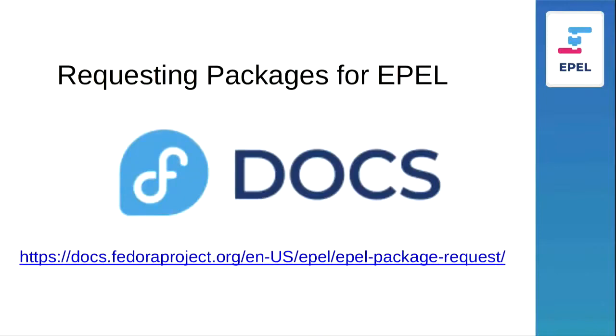One of the things that happened, actually over a year ago, is we moved to Fedora Docs, but our most popular page, other than the front page, is EPEL packages requests. This is the URL. Basically, go to Fedora Docs, click on the EPEL button. We need to get a tiny URL. I share this link with people multiple times a week. So if you want to request a package for EPEL, this is how you do it.